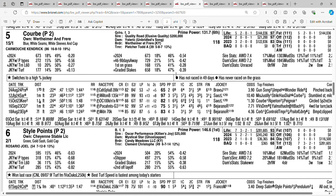15-1 is Cerb, trained by Todd Pletcher. In her debut, she won by a length and 3/4. A couple races after that, she won an allowance race at Keeneland. Last time out, she struggled, finishing 6th. Now she's trying turf for the first time. Got Kendrick Carmouche aboard. You're getting 15-1 on the 5-horse.